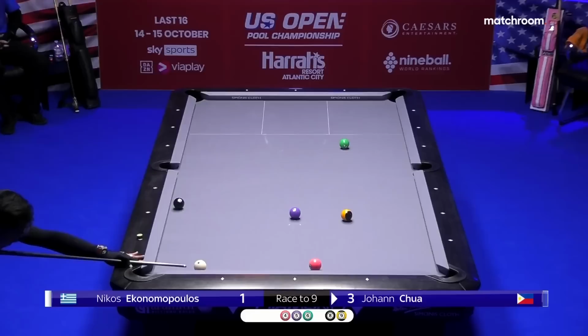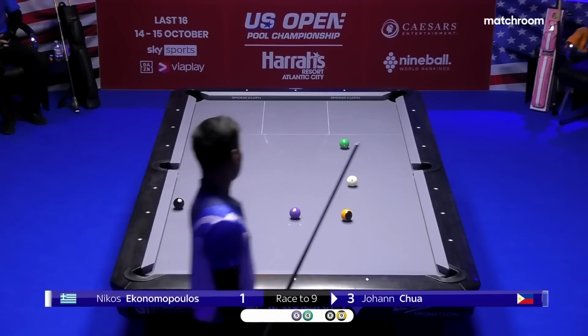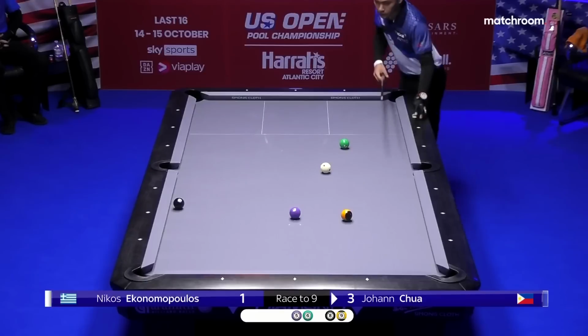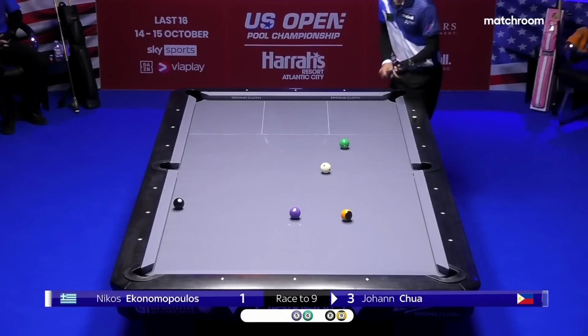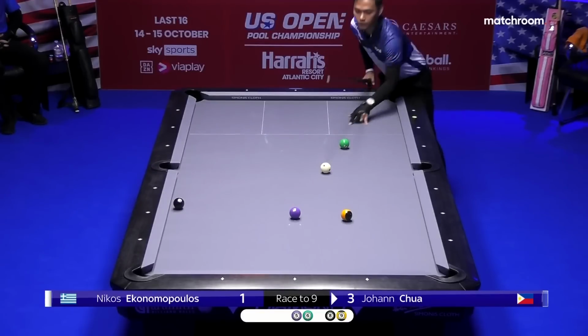I'd like to get above this, but no reason to take a chance. If he can play the 5 on the side, that's okay as well. And most of the players will try to get above the ball there, though, especially if the angle allows it. A little tricky here over the 6. So he doesn't want to get super thin. Does want an angle on the 6, but not an extreme one.